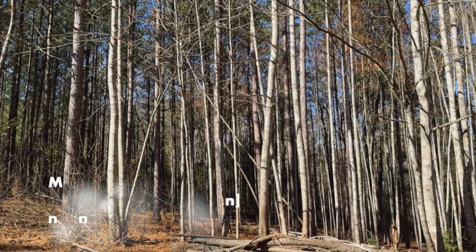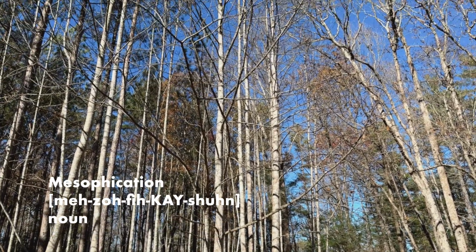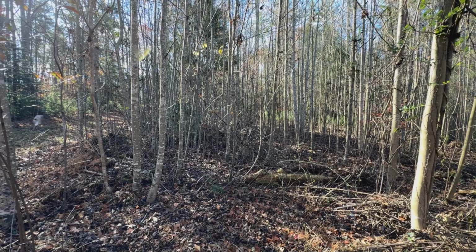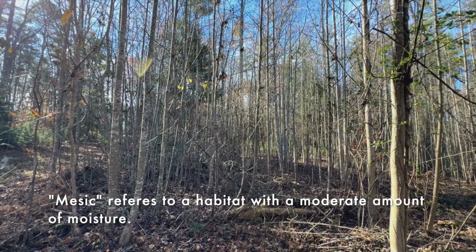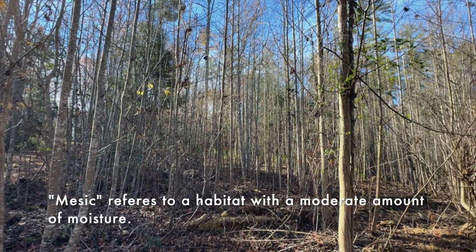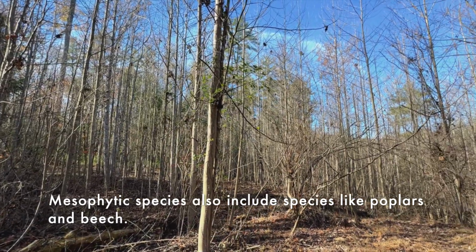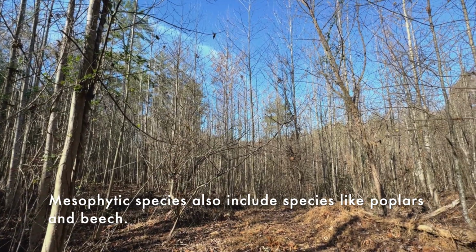So, some of y'all, like me, have probably scratched your head at the word mesophication. And on the other hand, some of y'all have already probably figured out that mesophication comes from the root word mesic, and that refers to a habitat that has a moderate amount of moisture. So, the exclusion of fire has allowed mesophytic species to thrive, altering the composition of these ecosystems.